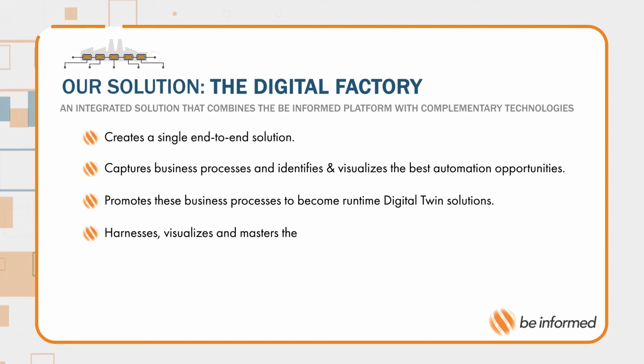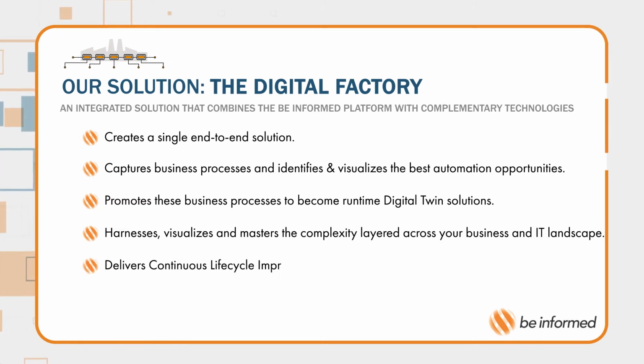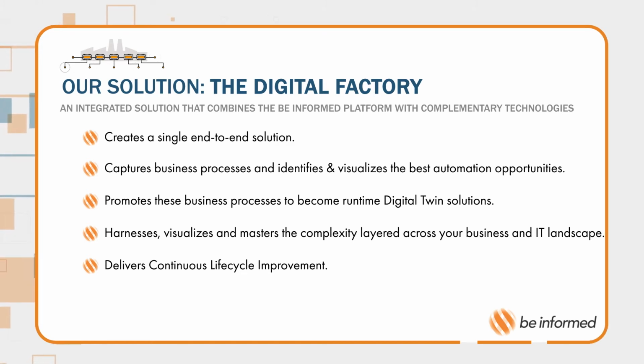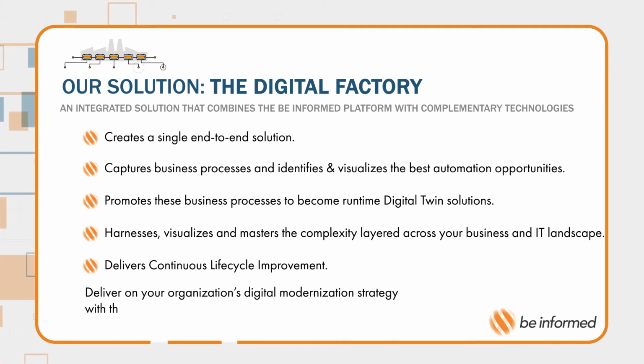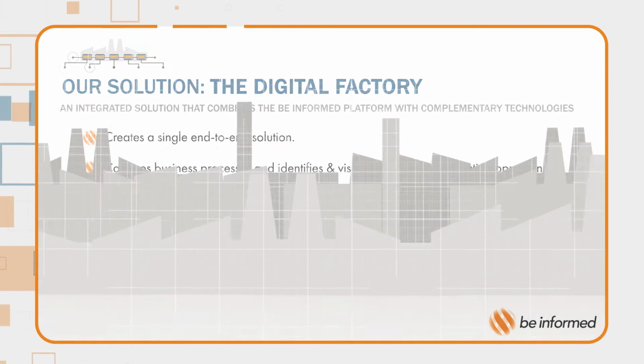The Digital Factory harnesses, visualizes, and masters the complexity layered across your business and IT landscape. And it delivers continuous lifecycle improvement, monitoring and orchestrating digital assets across the enterprise for true digital completeness. Deliver on your organization's digital modernization strategy with a Digital Factory for true agility and continuous improvement and transformation.